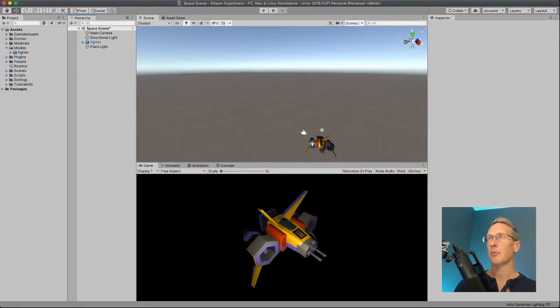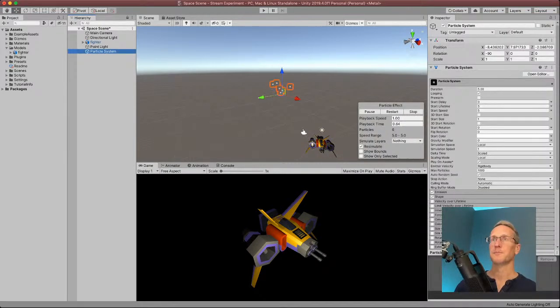All right, so now I need to kind of add some effects. So I'm going to add a particle effect that's first going to make it look like stars are flying by. So I'm going to add a particle effect. So effect, particle system.